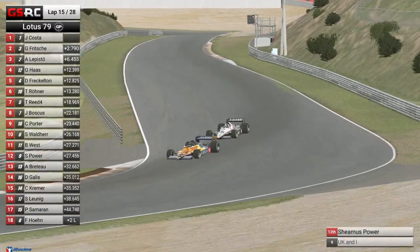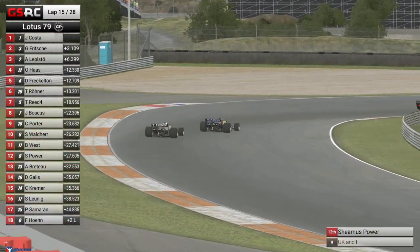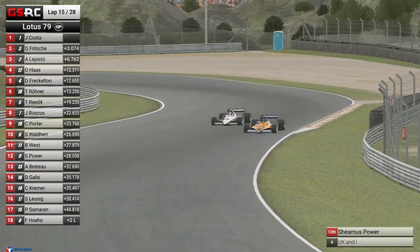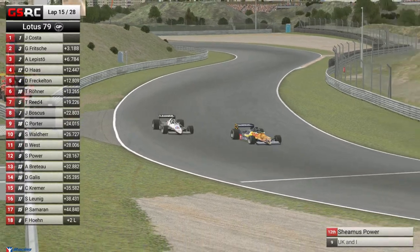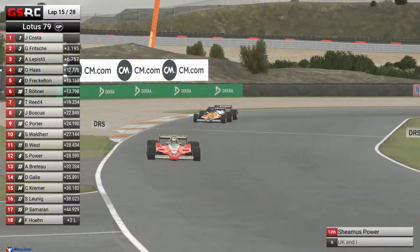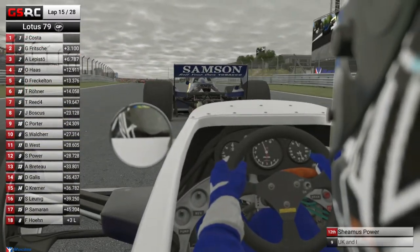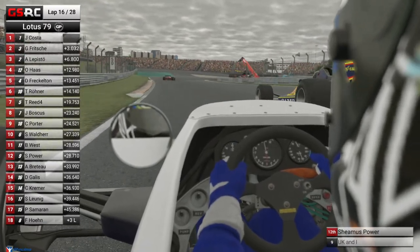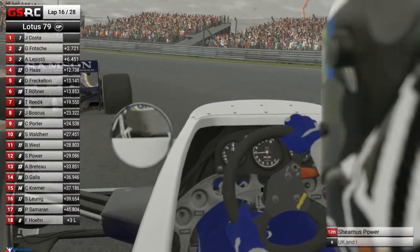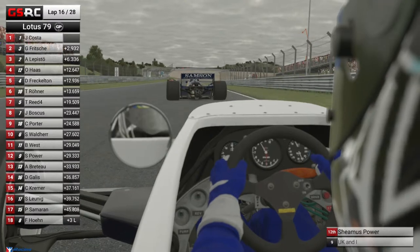A brief little fade to the inside from Barry West to try and dissuade that Valvoline car from getting through as now they head into 9 and 10. I think that Seamus Power is starting to feel it out a little bit more. Let's see if he can over-under this. So this is a sneaky passing opportunity up into turn 11. Barry West covers it off really nicely. So Seamus is going to have to wait all the way around, probably until turn one, until the next opportunity arises. But he's closer than he ever has been.